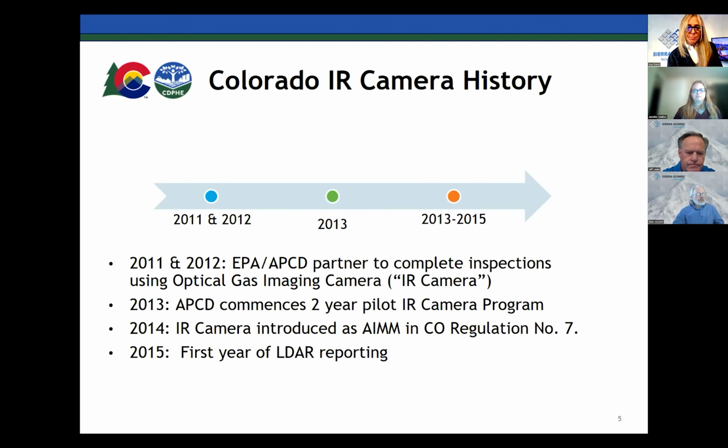So Colorado has employed the IR camera in its compliance strategy for about 10 years. Our experience originated with our joint investigative work with EPA Region 8. They obtained an IR camera, and we conducted research with EPA in 2011 and 2012. And in 2013, based on the findings and our report back, the legislature approved funding for a 2-year pilot program to identify and address emissions from the oil and gas industry.